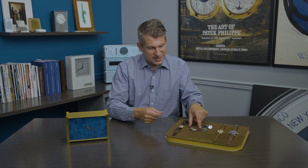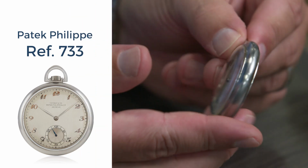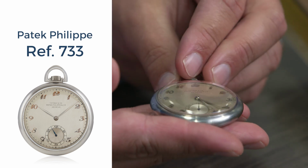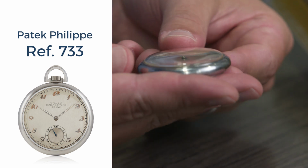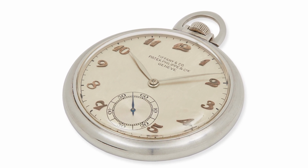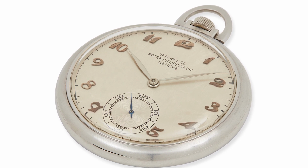Now let's look at a pocket watch. Here we have a reference 733. And this is one of those World War II era watches that captures the imagination. And I have to say, incredibly preserved. Because picture this, during World War II, precious metals were hard to find. So brands like Patek Philippe would turn to steel, in this case, a stay-bright case, in order to market their exceptional movements and dials. This particular 733 is from 1945.